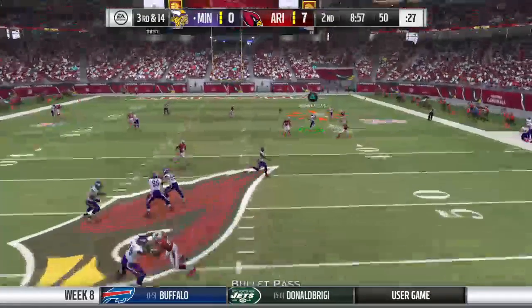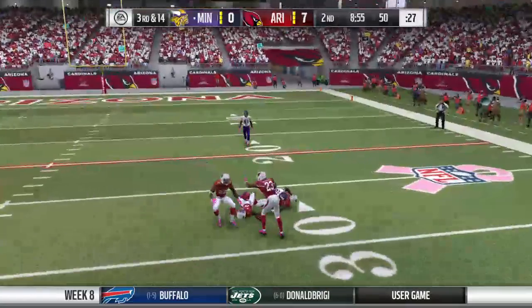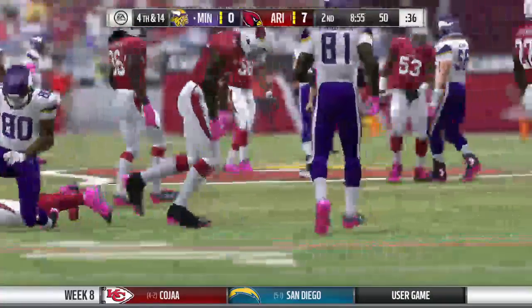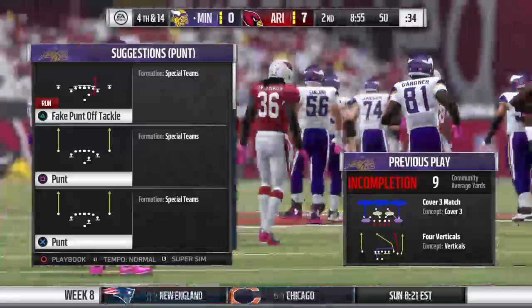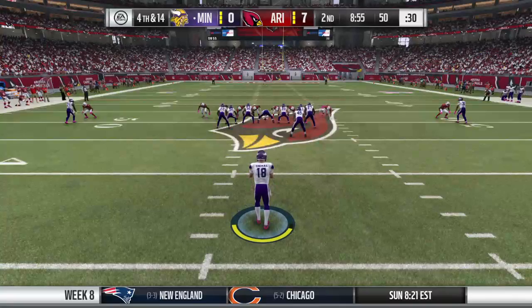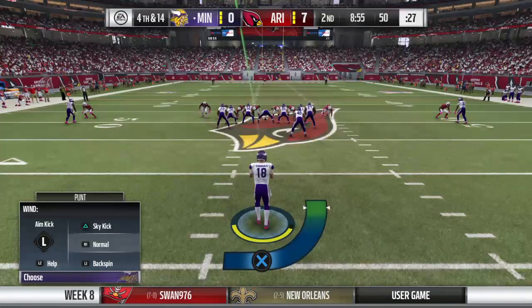Here's Bridgewater. And he couldn't hang on to it through the contact. Incomplete. We know it's not an easy job to go out and catch passes when people are trying to tackle you and knock the ball away. But the bottom line is, that's a pass he's got to have and a pass he should have caught.